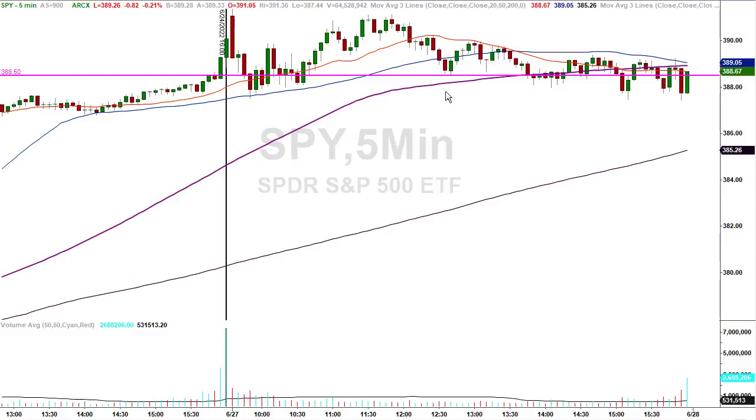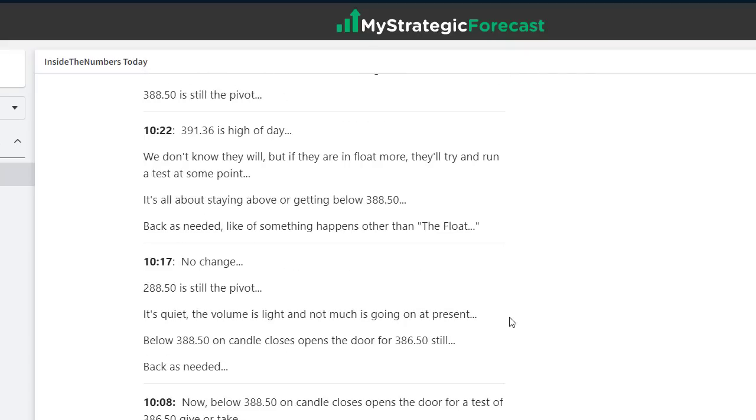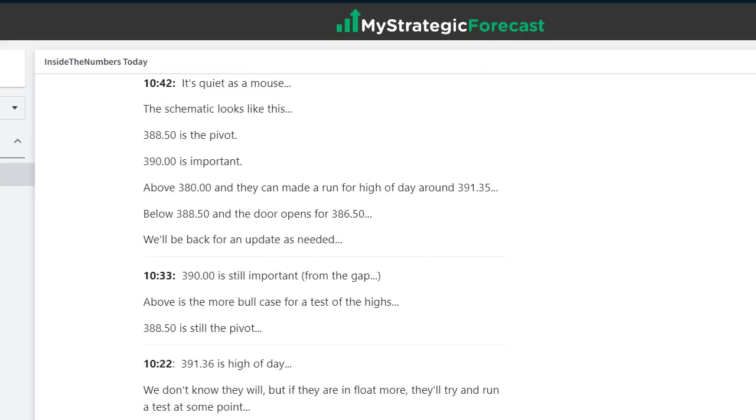The low in this candle, 388.55, right around lunchtime. They hovered around it, a little above, a little below. Where did they close the day? Just a little bit above 388.50, which was our pivot. It pays to know your numbers. Pause the video, read the notes, go back to the chart to double check the work.